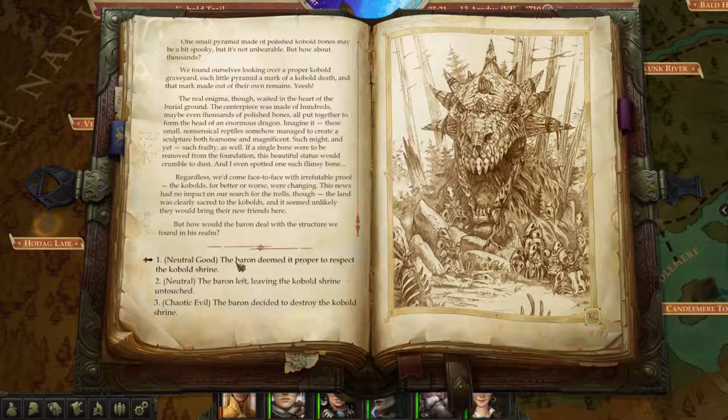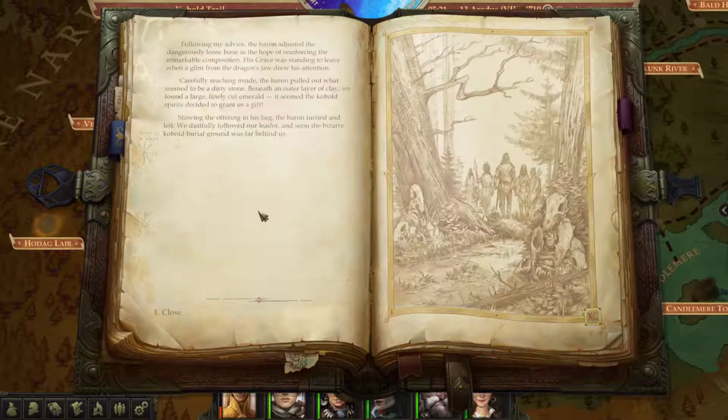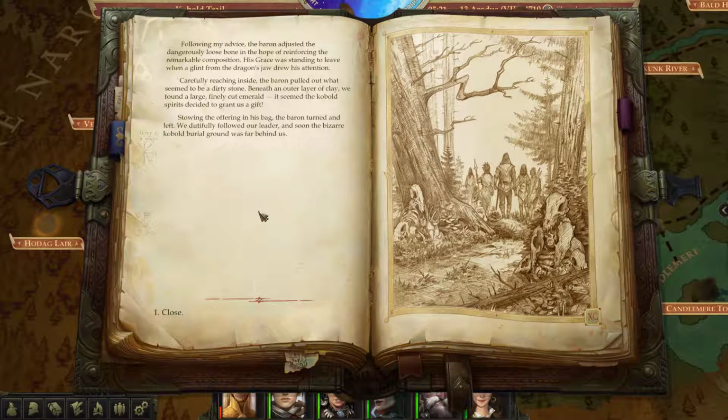The Baron deemed it proper to respect the kobold shrine. Following my advice, the Baron adjusted the dangerously loose bone in the hope of reinforcing the remarkable composition. His Grace was standing to leave when a glint from the dragon's jaw drew his attention. Carefully reaching inside, the Baron pulled out what seemed to be a dirty stone. Beneath an outer layer of clay, we found a large, finely cut emerald. It seemed the kobold spirits decided to grant us a gift. Stowing the offering in his bag, the Baron turned and left. We dutifully followed our leader, and soon the bizarre kobold burial ground was far behind us.